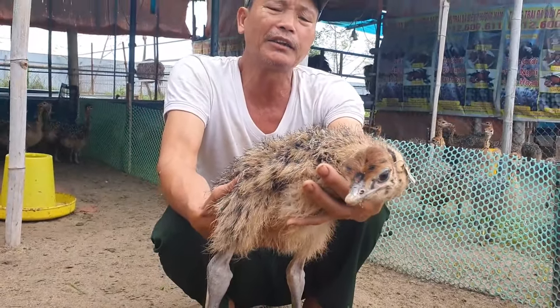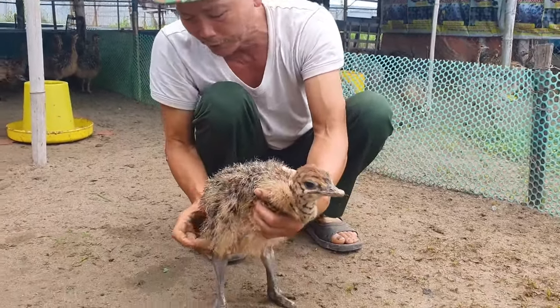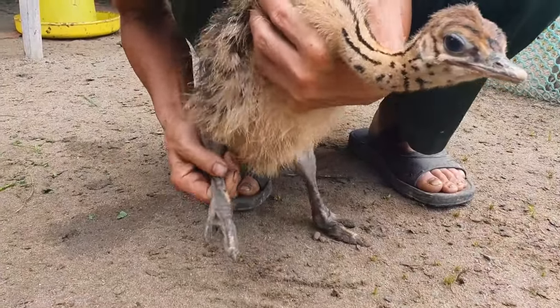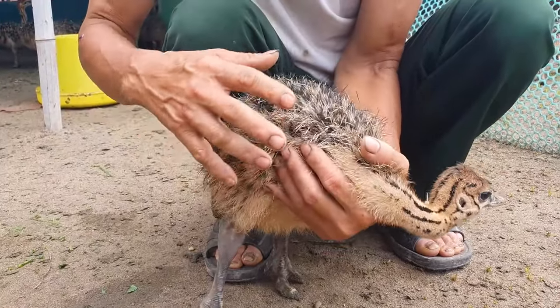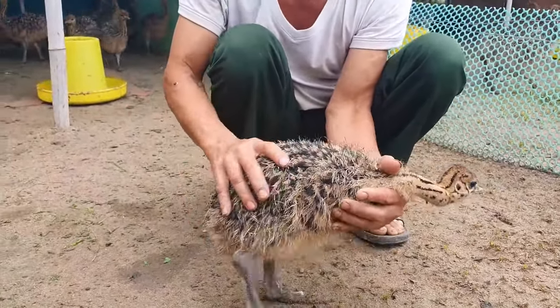Disease prevention for ostriches 4 to 30 days old: 21 day old ostriches need one dose of Lasota ND and a dose of 1 ml/10 kg body weight.